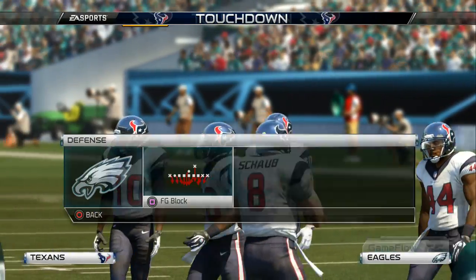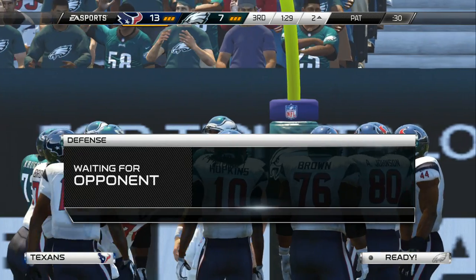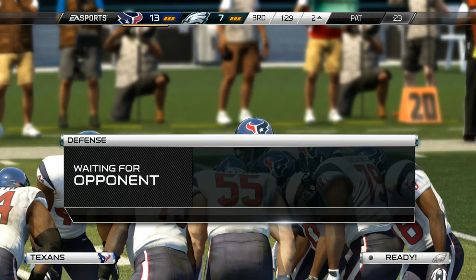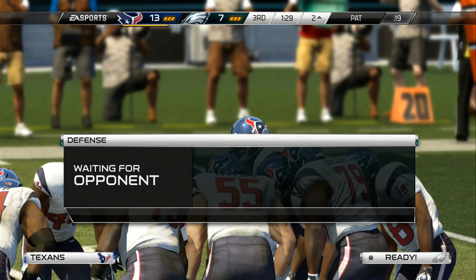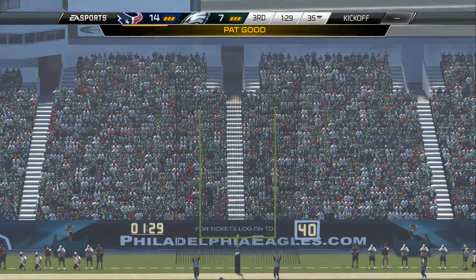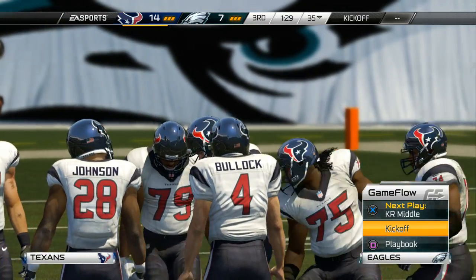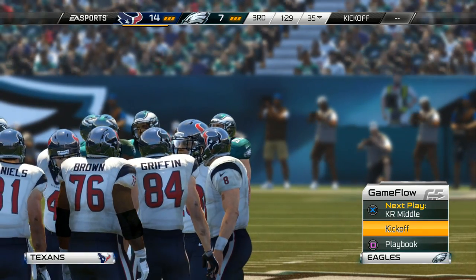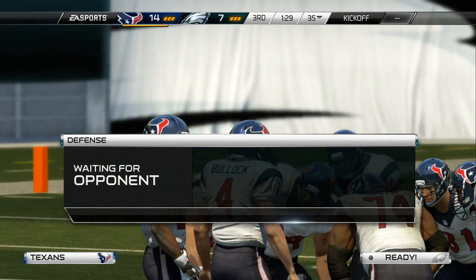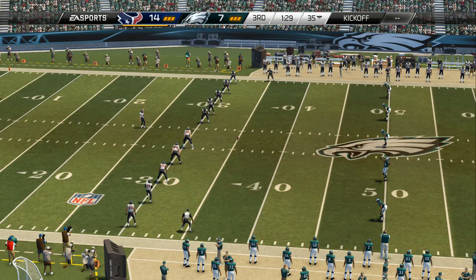The head coach decides he wants to be the aggressor in this situation on fourth and goal. He goes for it. Nice play call that time. The Texans now will tack on the extra point. Count it. The Eagles are prepared to return the kickoff.